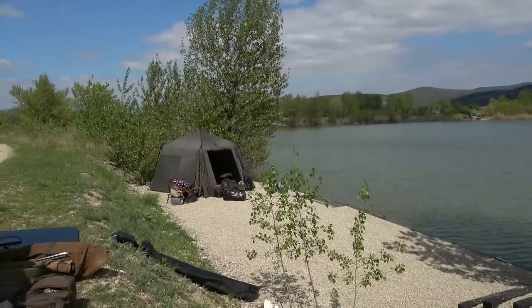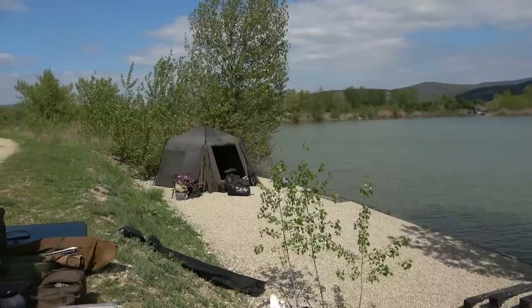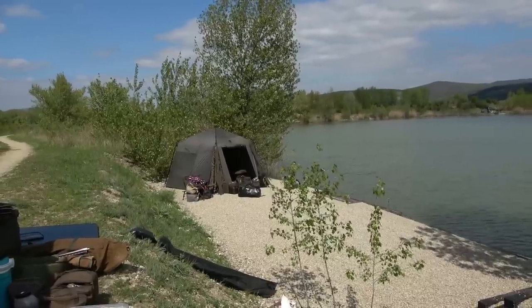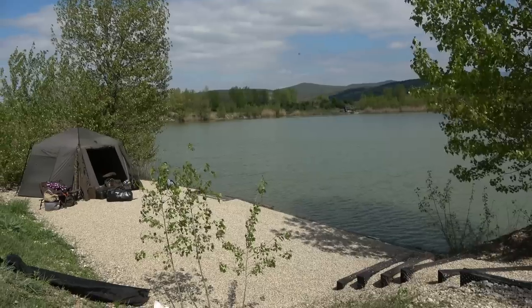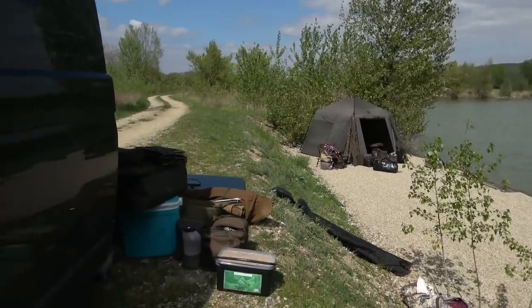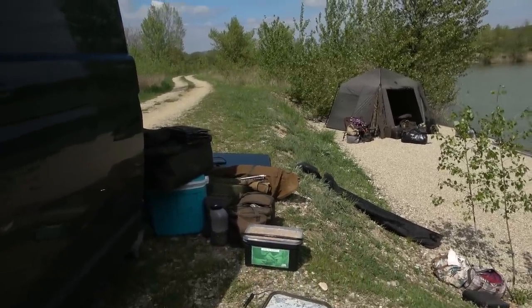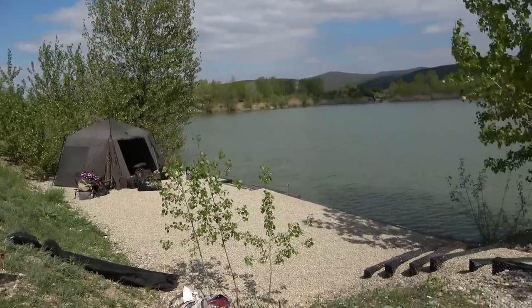Well, this is it, we made it, and just getting unloaded now. We've got the gazebo up anyway, which is great. And this is our swim, the beach, which is a nice, big, lovely swim. We've got a load of gear, unfortunately, and we can't park the van behind us, so we've got to unload it all and get it down there. But that's okay, we've got enough room in the gazebo.